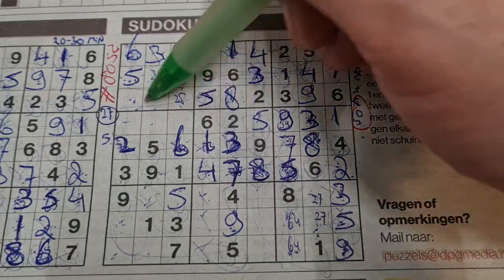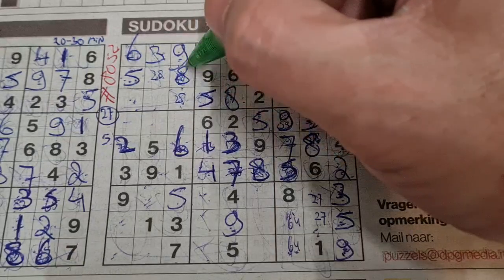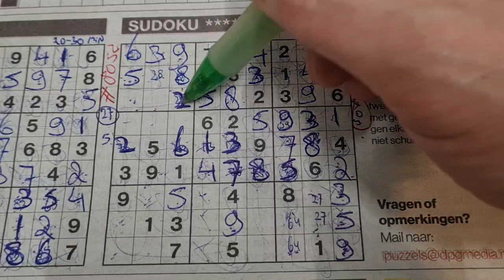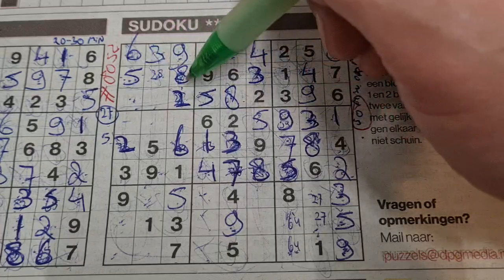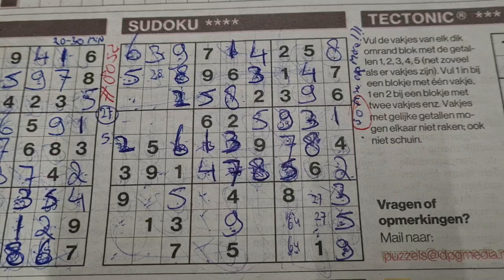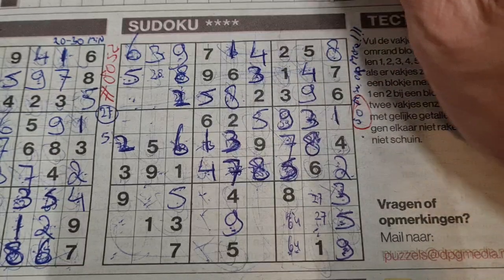Well, we have an 8 now in the third row, so no 8 there. 8 should be here, and the 2 goes there. Oh, no. Here can be an 8. There should be an 8. Okay. This cannot be a 2, because we already have a 2 here.